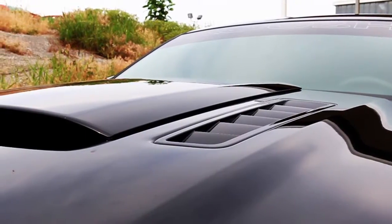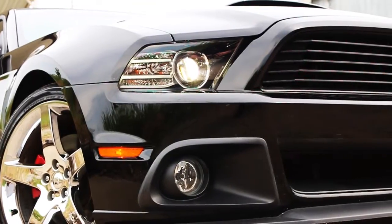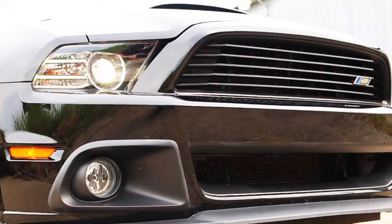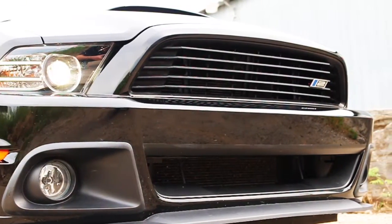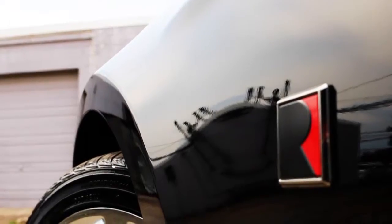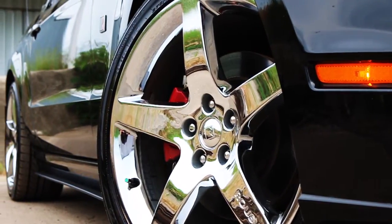Solid black in color, raised hood scoop added to the car, your billet style grille with a Stage 2 emblem, your lower chinlet spoiler added on. There's no stripes on this car. Very clean looking, very sleek. Your square Roush R logos on the side. It does have the chrome 20-inch wheel on it.